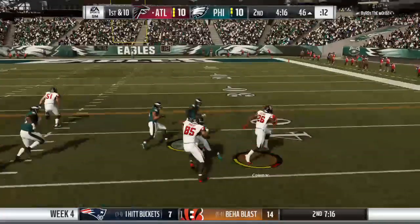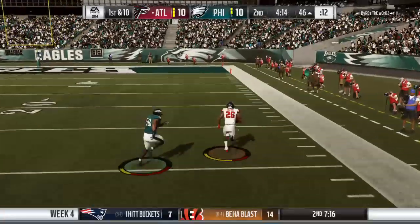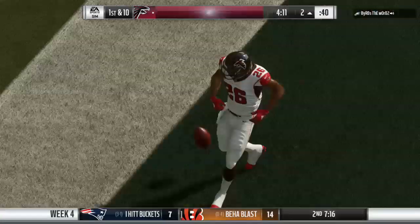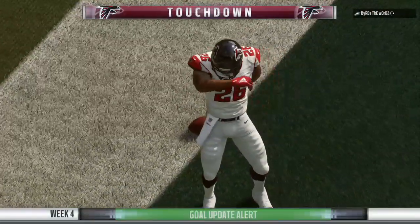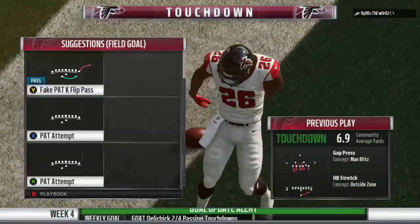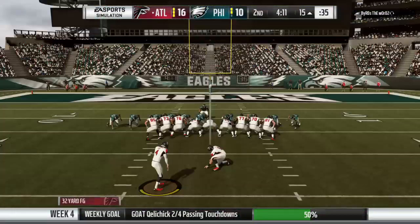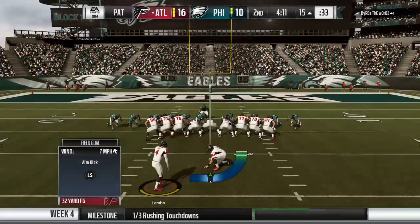The former Indiana Hoosier here, Tevin Coleman, and some room to maneuver. The 20. Touchdown, Falcons. Tevin Coleman, his 4th touchdown on the year. And the Falcons have broken our tie.